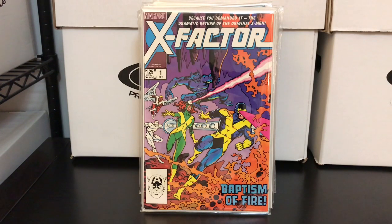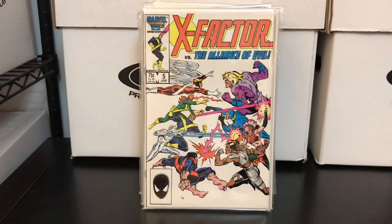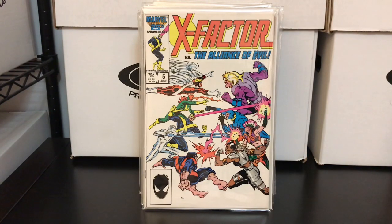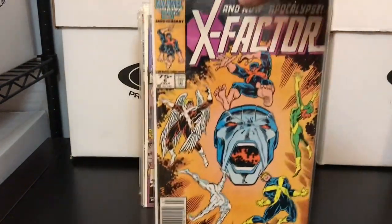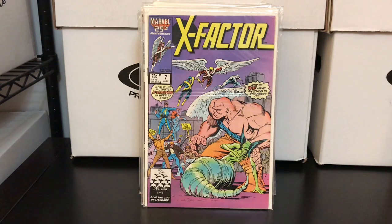Even though I did not start at number 1, I bought it as a back issue at some point, but thankfully he also had number 1, and then he had number 2. I think this volume went for like 149 issues, I want to say. This year, I think, was the first cameo appearance of Apocalypse, and then the first full appearance. So he had both of those. That's a newsstand, that's direct. I think those were both duplicates for me, but still very cool to have them.